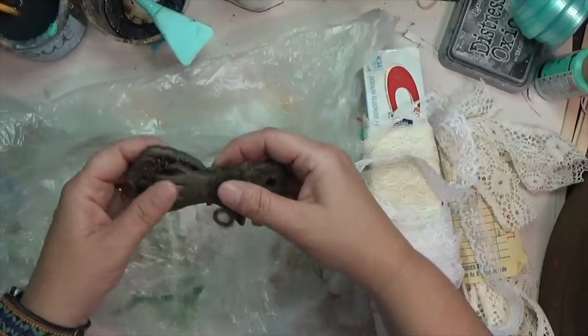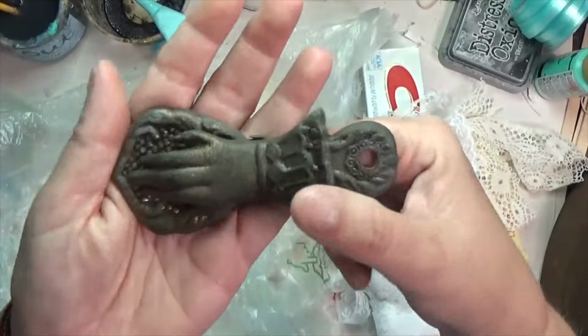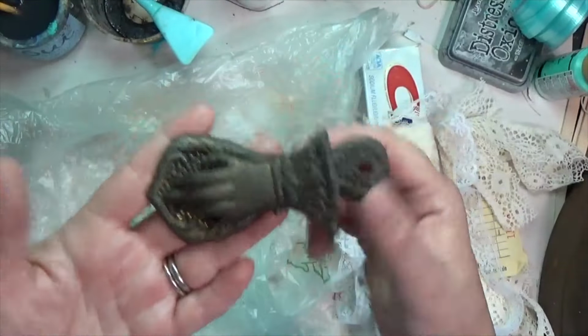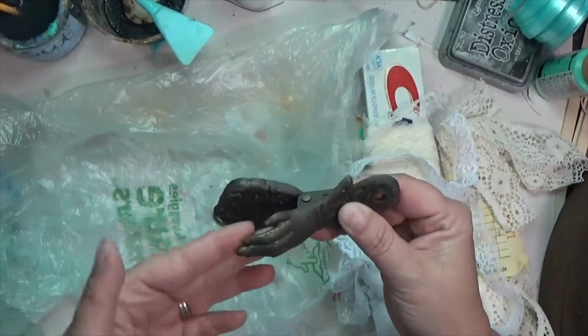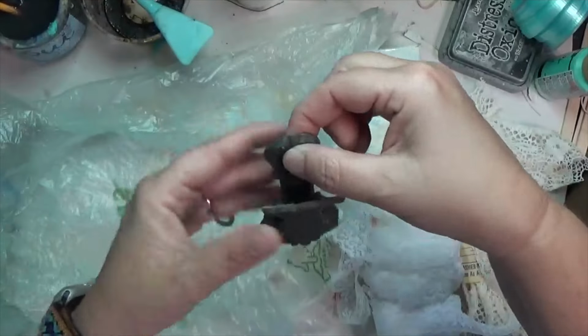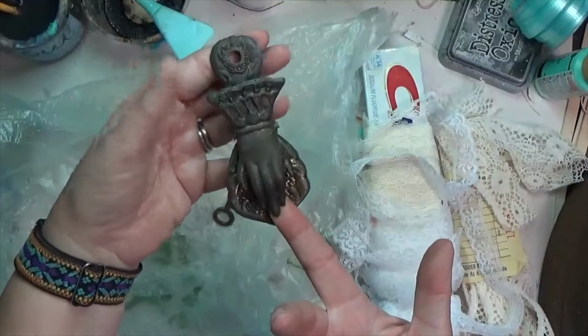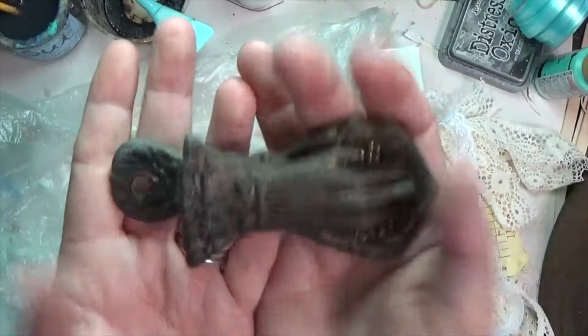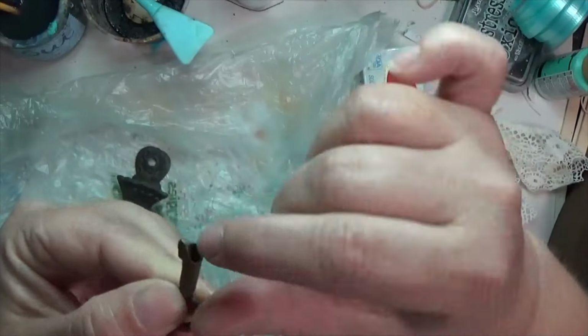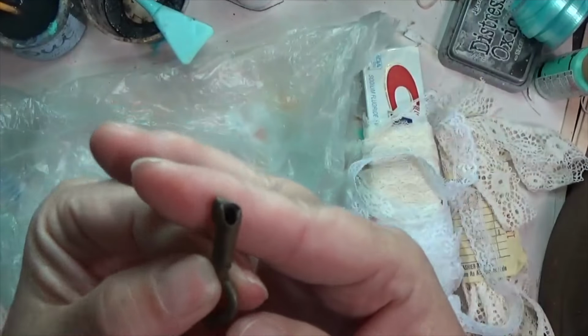So the last 2 things are probably my favorite, and that is this, y'all. I have been wanting one of these little note holder things forever because they're perfect. I've seen other people use them to hold open their journals. I suppose I could hang it and have it clip something, but I'm super excited about it. And then this little key, it is broken, it seems, though.